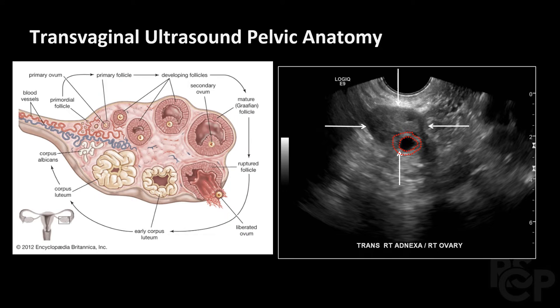In addition to the uterus and cervix, we also want to visualize the ovaries during our first trimester ultrasound. As a brief reminder, during the follicular phase, 5 to 20 follicles are stimulated simultaneously in response to FSH, although usually only one ovum ovulates. Once ovulation occurs, the remnants of the follicle becomes the corpus luteum, which produces progesterone and estrogen to support the pregnancy until the placenta can take over.